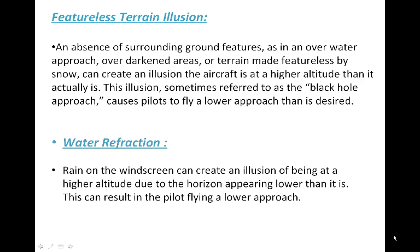Water refraction. Rain on the windscreen can create an illusion of being at a high altitude due to the horizon appearing lower than it is. This can result in the pilot flying a lower approach.